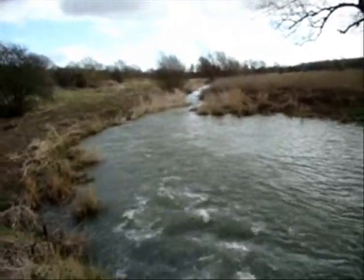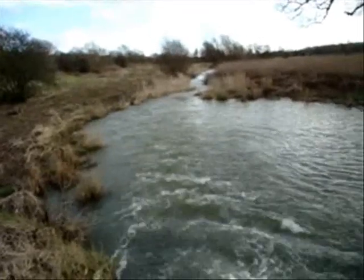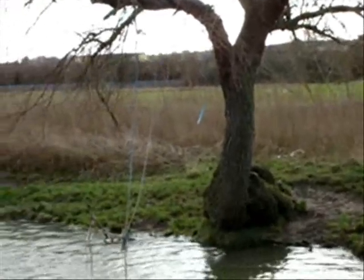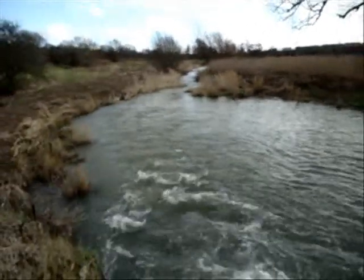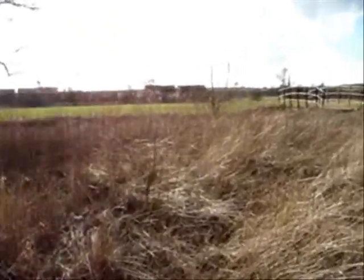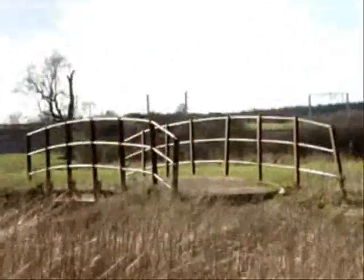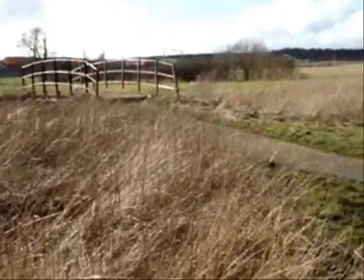As you can see, the water's flowing quite fast after all the rain that we've had during February and January. Another freight train going over there. That's a 66 heading towards Northampton. And that is two class 86s heading towards Glasgow. And Moss End Yard. A bit shaky, sorry. That's three freights in 5 minutes.